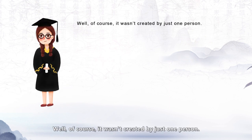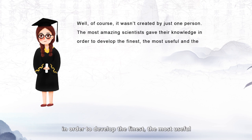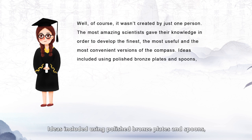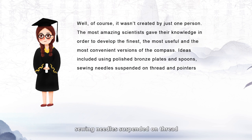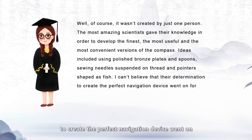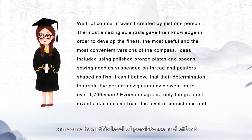Well, of course, it wasn't created by just one person. The most amazing scientists gave their knowledge in order to develop the finest, the most useful, and the most convenient versions of the compass. Ideas included using polished bronze plates and spoons, sewing needles suspended on thread, and pointers shaped as a fish. I can't believe that their determination to create the perfect navigation device went on for over 1,700 years. Everyone agrees. Only the greatest inventions can come from this level of persistence and effort.